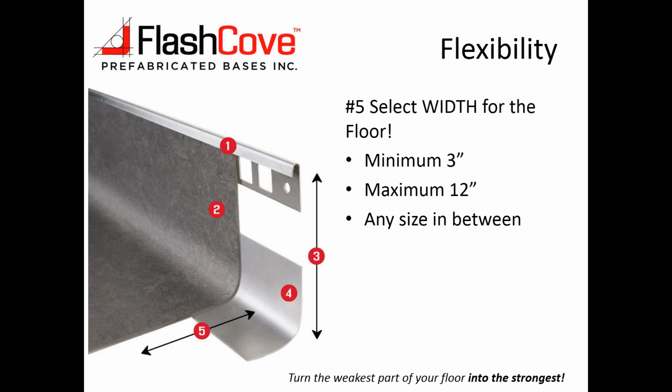Again, any size in between 3 and 12 for the floor. So we have a minimum size of 3 inches on the floor and 4 inches up the wall, or 12 inches on the floor and 12 inches up the wall. You can imagine now starting to see some material requirements. If you need a 12 on the floor, a 12 up the wall, and you need 100 linear feet, you can now start to calculate the amount, and that's how we calculate the amount of material we will need to do this.